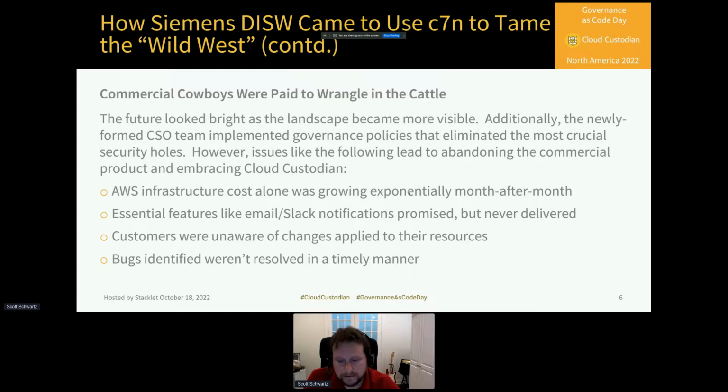Additionally, there were numerous features that we would consider basic features that we needed, such as email communication, informing users and teams of changes that were made to resources, stuff like that. Features were promised, never delivered. And as a result of that, there became this kind of friction between the security operations team and the development teams, because of things like modifications being made to resources and them not even being aware of what's causing it. And lastly, as we would utilize the tool, we'd encounter various bugs and issues with the product, and after reporting them, it would be several months before they even recognized it as an issue and applied some sort of fix.